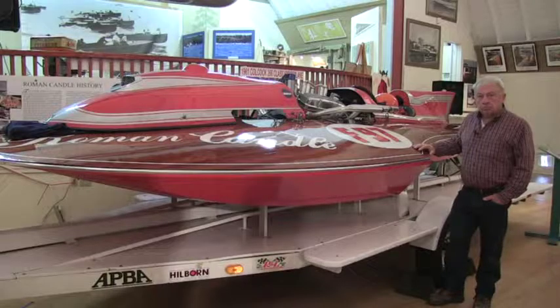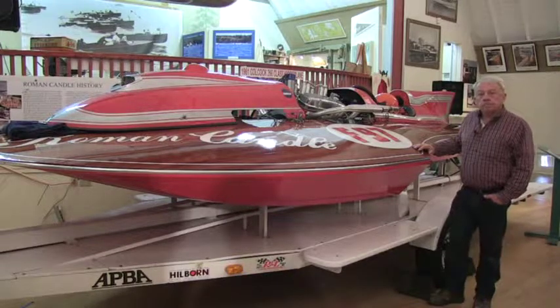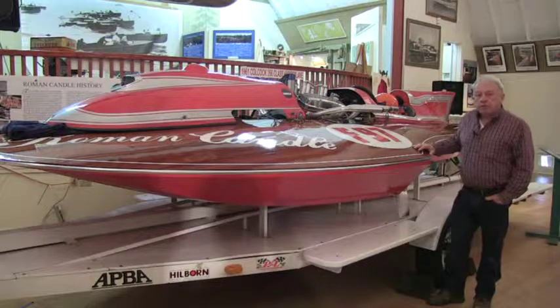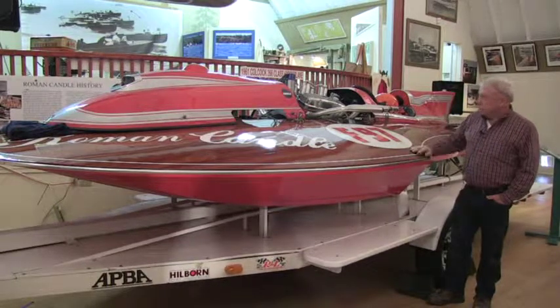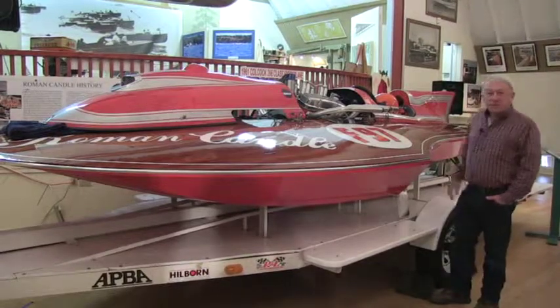Well, Sean, this is a different type of race boat we're looking at here. This is a multi-step or 3-point hydroplane, right? That's correct. Yes, it's a 3-point hydroplane. It rides on the 2 sponsons, one on each side here, and probably the prop would be the 3rd point.